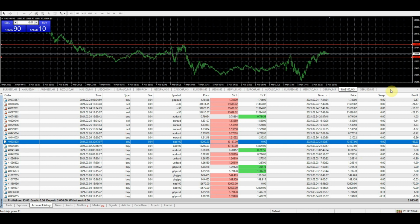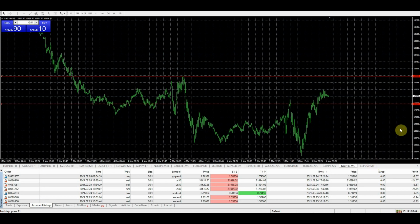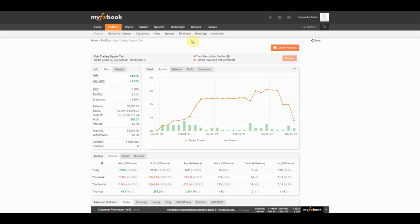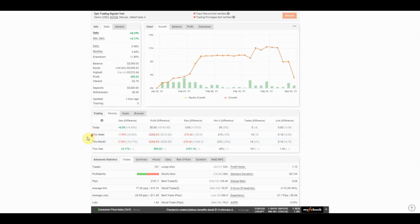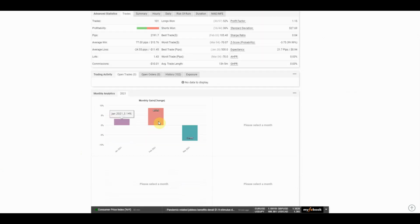And I believe that's right, I did set up a MyFXBook with this. Let me log into that real quick so we can take a look there. All right, let's take a look at this right quick. And as you can see here, we are still up 3.17%. But if we take a look here, you can see this week we lost right around 8%. To be exact, it is 7.99%. So unfortunately, definitely did not do well so far for the month of March.